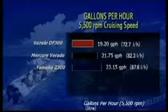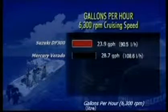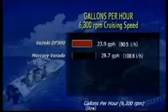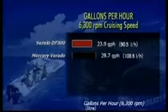At 5,500 RPM, the Suzuki again burns significantly less fuel per hour than either the Mercury or the Yamaha. And at full throttle, 6,300 RPM, the Suzuki uses almost 5 gallons per hour less than the Mercury. So, to sum it all up, with the Suzuki DF300, you'll go faster for longer.